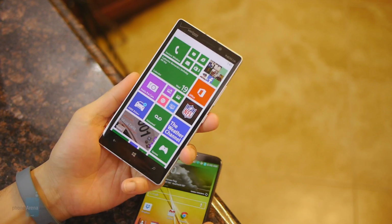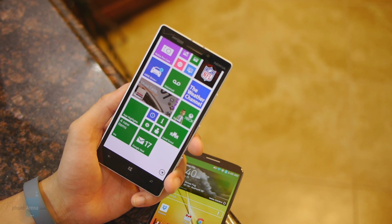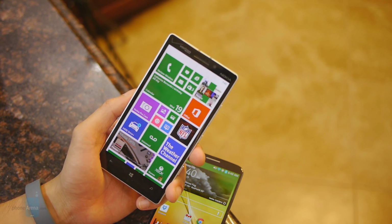bezel. In contrast with Windows Phone 8, those notifications can be littered throughout different sections of the start screen just because you gotta look deep and down into each and every live tile to see exactly where they're at.